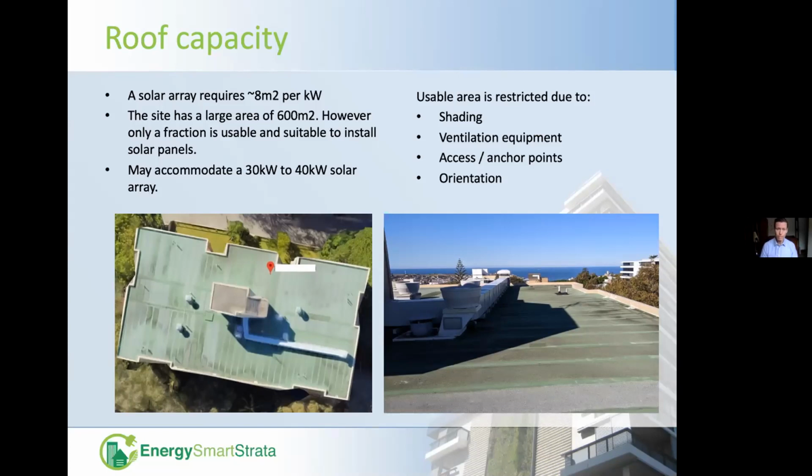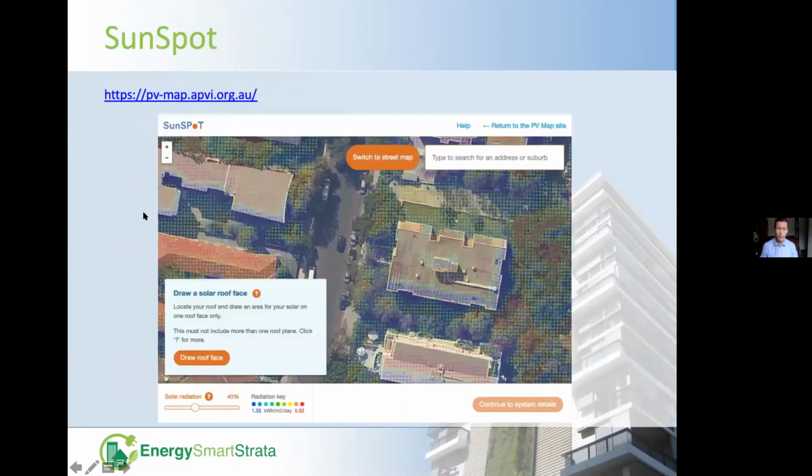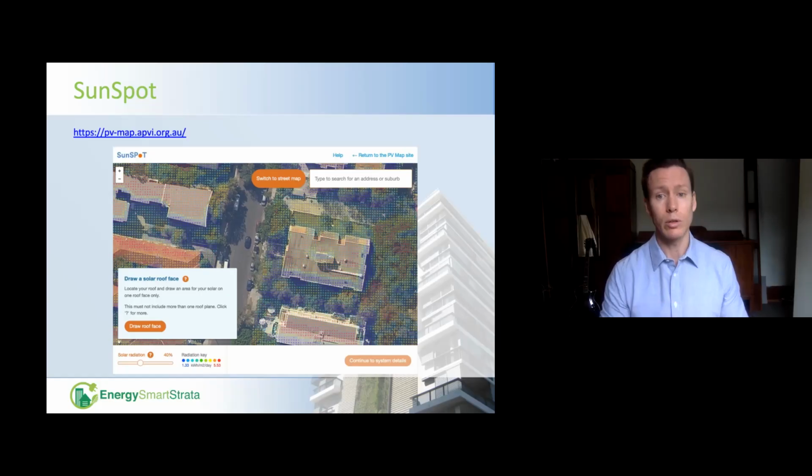The next slide is a tool called Sunspot, and this is something I use, and everyone's homework after today is to go into this website and look at the roof of your building and work out what is the generating capacity of your roof. This is a really good tool developed in Australia. You can go to a map and zoom into your apartment building, type in your address, and highlight your roof and it's going to tell you what is the generating capacity, how many solar panels you can have up there. You can enter more information and get some really good analysis about solar for your site. So it's really useful to go onto this website, the link is there, type in your address and look at your roof and do some calculations. We use that to work out how big a kilowatt system our roof can accommodate.